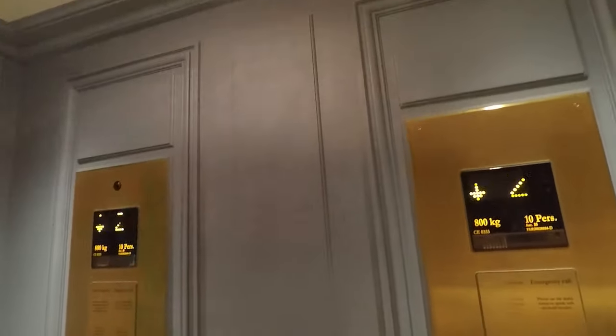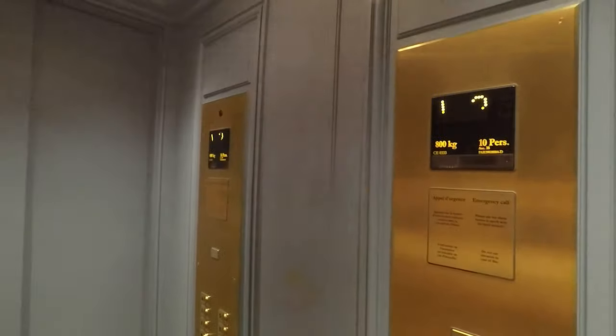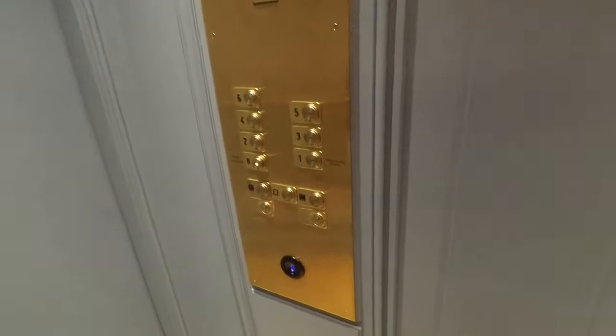Interesting how it has double set. Did you see that? That's for the rear door. And it has 2 sets of controls. Isn't that very cool?